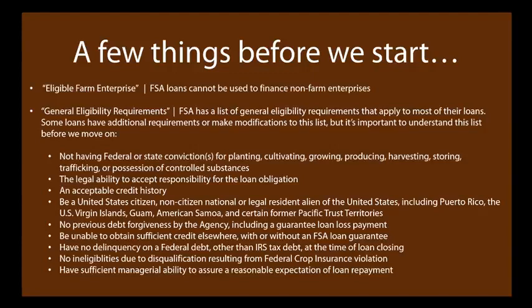Next, we have no ineligibilities due to disqualification resulting from federal crop insurance violation. So if you've had issues with crop insurance violation, I'd recommend you talk to FSA about that experience. But hopefully that hasn't been an issue for you and you are still looking at this list thinking, man, am I ever eligible for FSA?